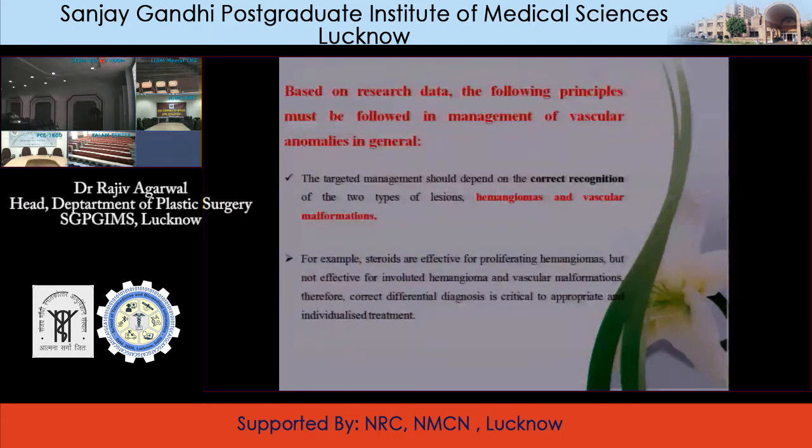Targeted management should depend on the correct recognition of these two categories, hemangiomas and vascular malformations, and there are so many treatment modalities which are available. For example, steroids are effective for proliferating hemangiomas, but not effective for involuted hemangiomas and vascular malformations. So therefore, correct differential diagnosis is critical to appropriate and individualized treatment of these lesions.